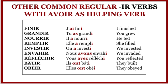As soon as you learn these lists of really common, regular verbs, and you know how to do them in the passé composé, you're going to be speaking about the past for everything. You're going to say, oh, forget about the present tense. That's too hard.